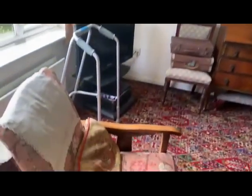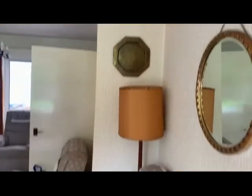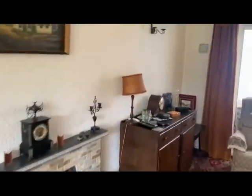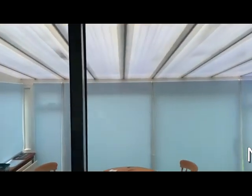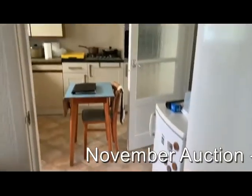As we go inside, the entrance hall. Immediately to the left is the main living space, looking out over the front garden. Presumably been built with a dual aspect, but at the back there we've now got a very useful conservatory. And there is a dual access point into the living room with a door here off the kitchen.